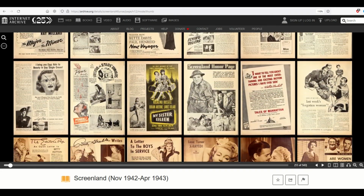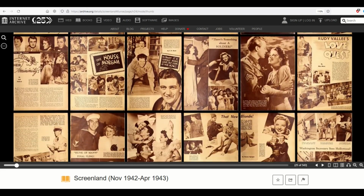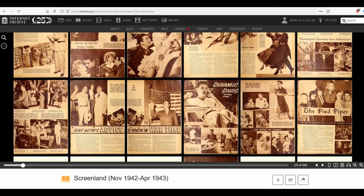There's just a ton of illustrations, tens of thousands of these illustrations. Some are black and white, some are sepia, and some are color.